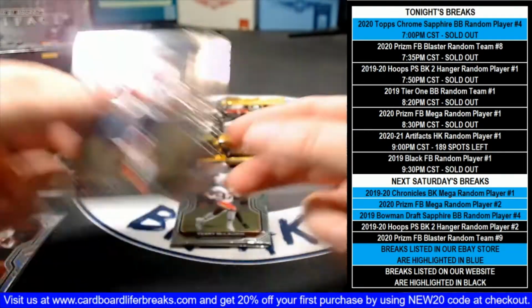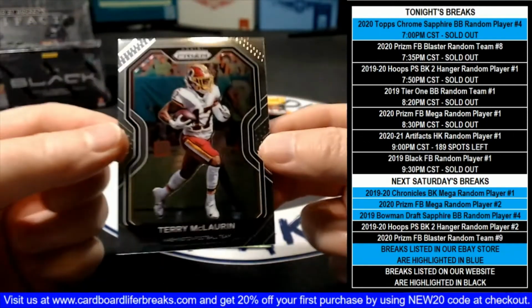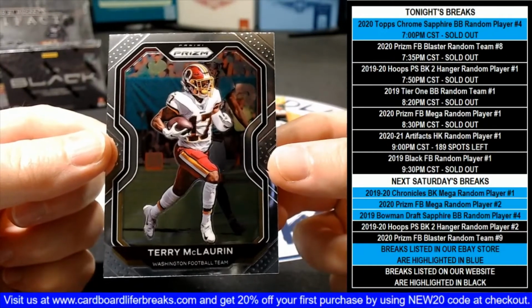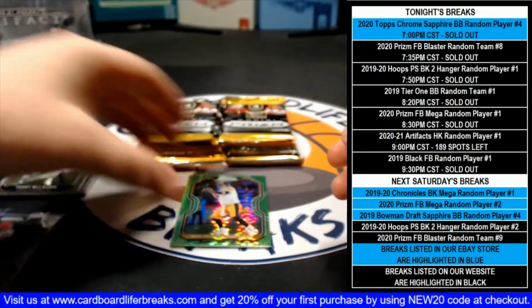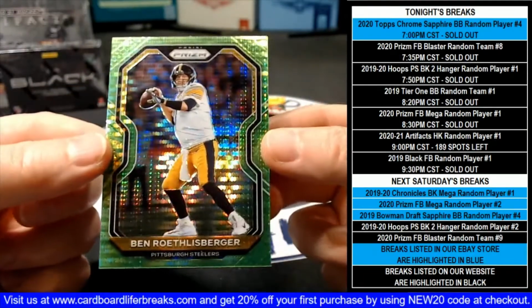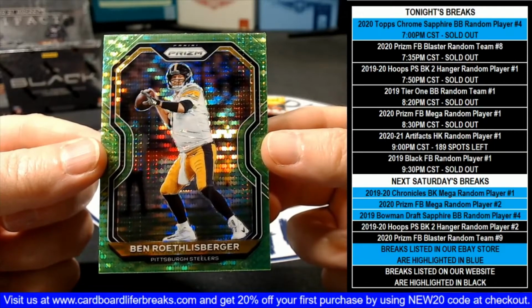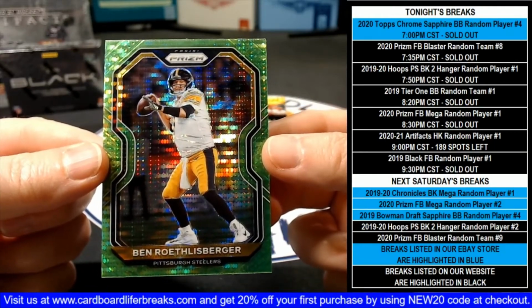James White. Terry McLaurin. Oh, how about this? Our neon green Pulsar Prizm, Ben Roethlisberger. Big Ben.